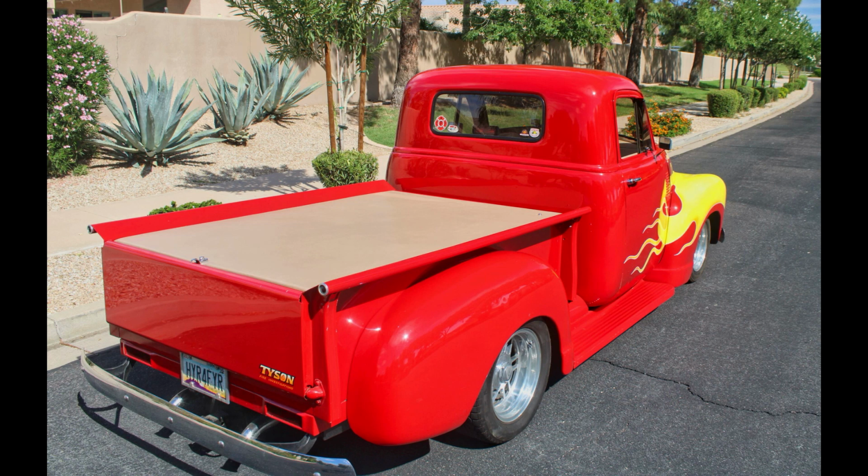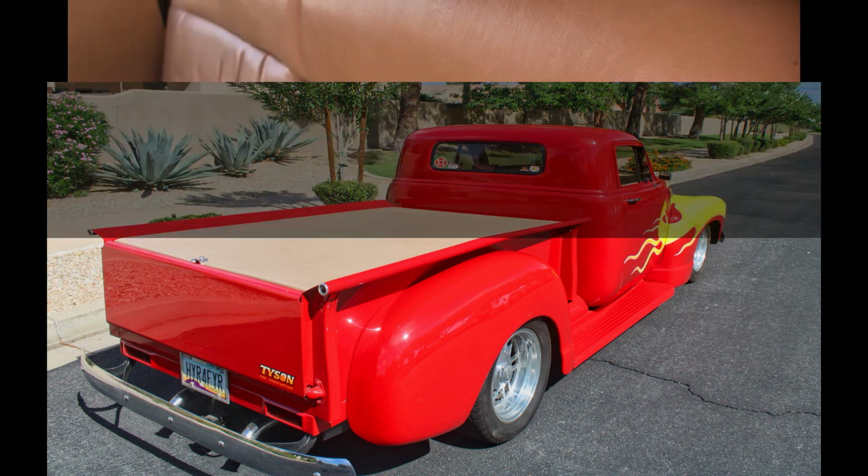The paint was by Bernie's Auto Body in Livermore. I don't know that it even exists anymore. And he also did the flames on it. The paint is the same as my Roadster. It's DuPont number 57, so the red matches both of them.